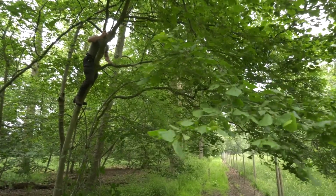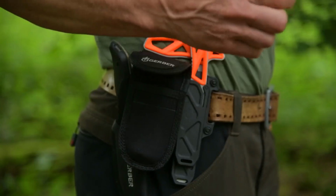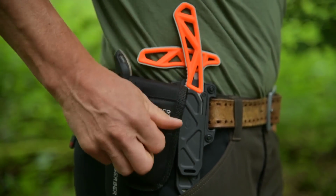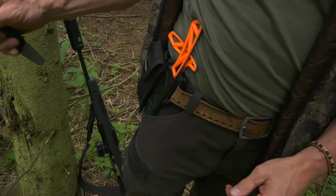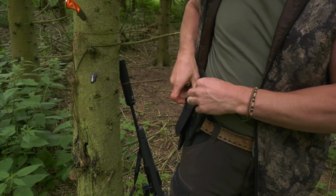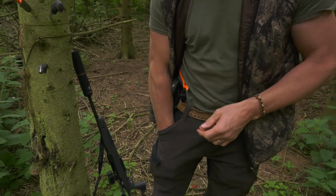What a result. While we were waiting for Scott, Paul and David had been filming a new series for Gerber on knife applications. So when it comes to cleaning our muntjac, Paul is spoilt for choice. Right, so you've seen me with the bigger knives before. So we will basically do it with none of these. We'll give it a go.